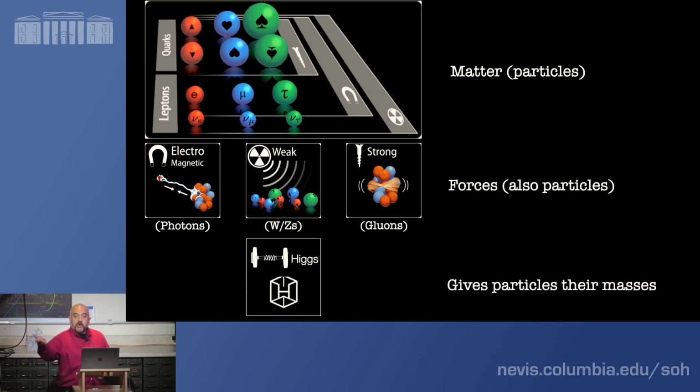Now, you may have also heard of forces. Forces, well, those are also particles. So to a particle physicist, everything's a particle. You know, if you have a hammer, everything's a nail. So same here. We have 4 forces that we know about. We have the electromagnetic force. That's your ordinary how particles with charge talk to each other. Then you get sort of more exotic. There's the weak force. The weak force is responsible for radioactive decays. And then you have the strong force. And the strong force is what binds those quarks together. So those are the forces.